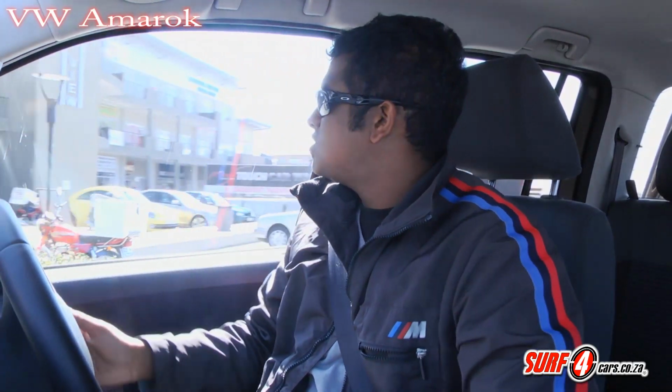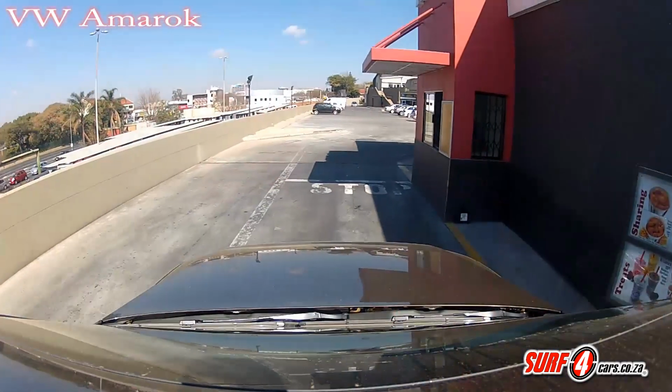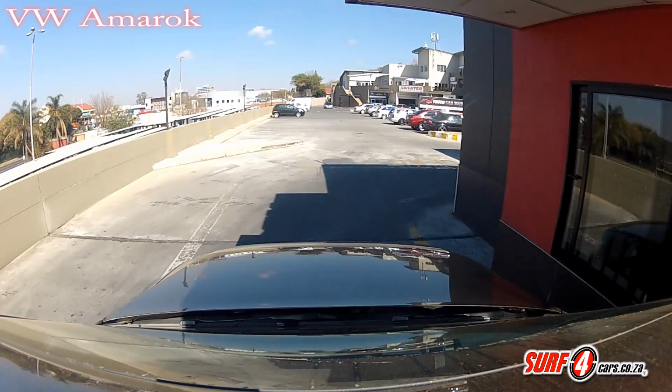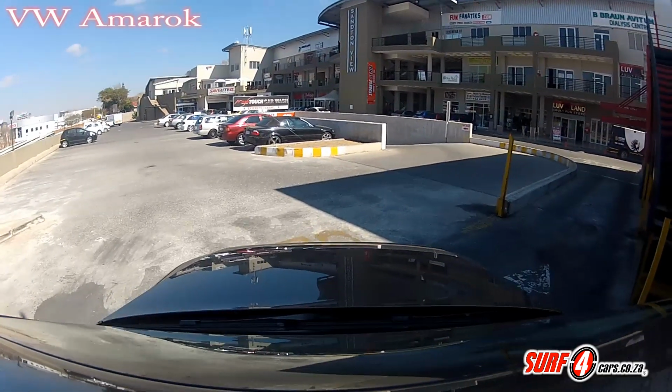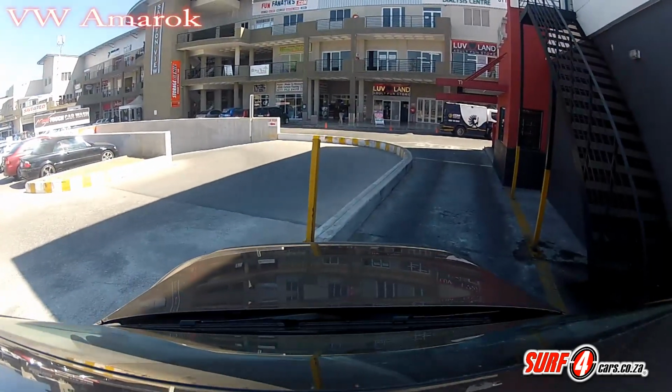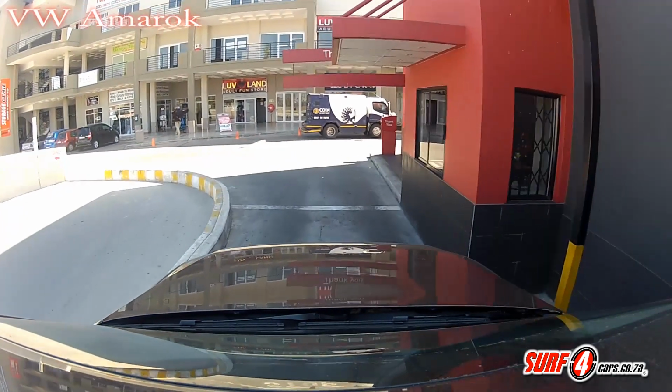Compared to the Isuzu and the Foton, the Amarok feels a little more maneuverable and a bit less clumsy in the tight confines of this local parking lot. Let's buy some ice cream and see how it does in the drive-thru test. Now that was definitely accomplished much easier than in the other two bakkies. So we managed to drive through the KFC in the Amarok with fair ease. In the Foton we had to reverse, and it was also a bit tight in the Isuzu KB. Let's see how we can do it in the Navara.